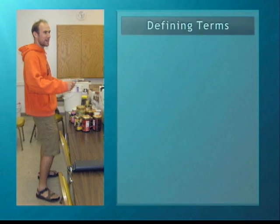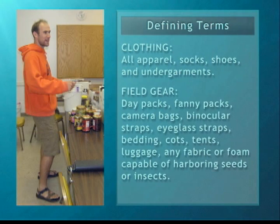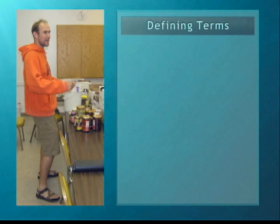Those items include the following. Clothing includes all apparel, shoes, socks, and undergarments. Field gear includes all soft gear, such as day packs, fanny packs, camera bags, binocular straps, eyeglass straps, bedding, cots, tents, luggage, and any fabric or foam capable of harboring seeds and insects.